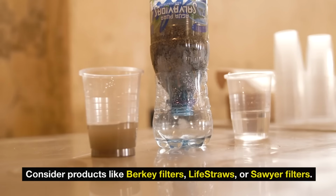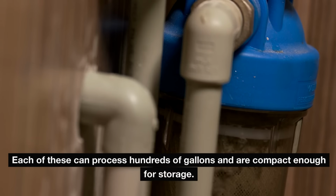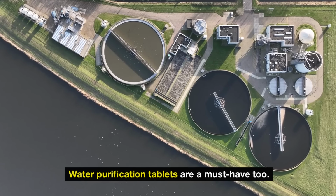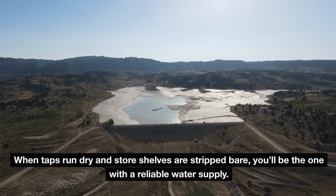Consider products like Berkey filters, Life Straws, or Sawyer filters. Each of these can process hundreds of gallons and are compact enough for storage. And remember, don't just get one, have backups for your backups. Water purification tablets are a must-have too. When taps run dry and store shelves are stripped bare, you'll be the one with a reliable water supply.